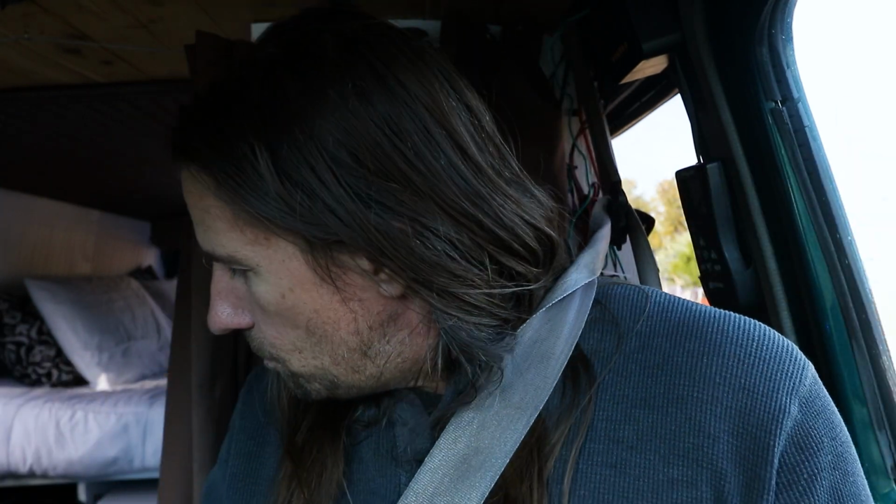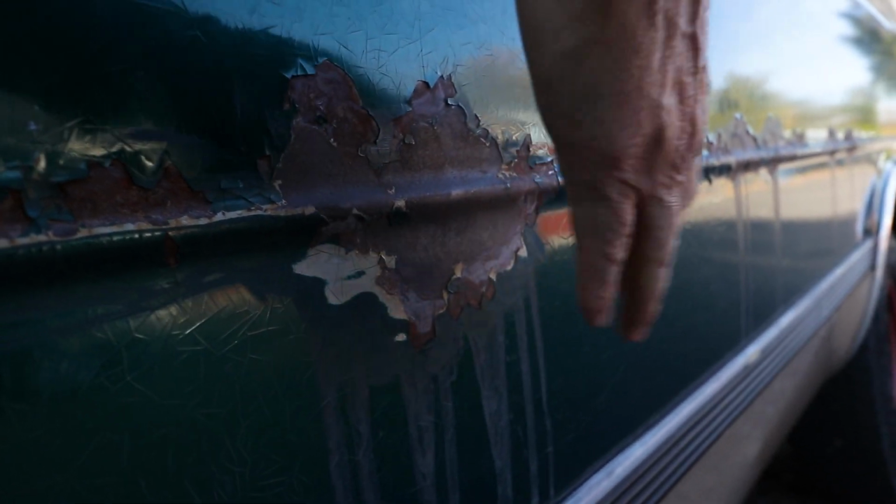And then there's one other thing. Oh, and then the rust. Okay, so it does have rust, but it's not rust that's cut through the metal. It's just surface rust. It's not a big deal. You can easily just sand it right down to the metal, reprimer, repaint. I've already taken care of the rust that's on the roof, so you're good to go there.